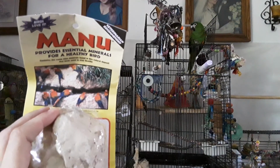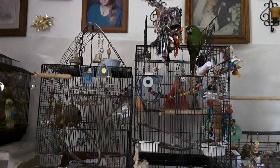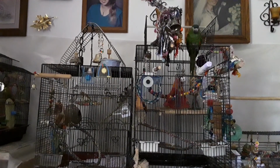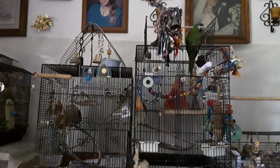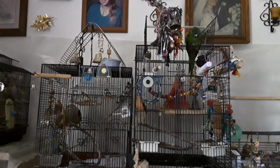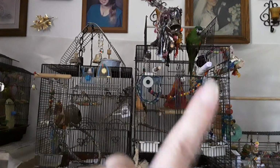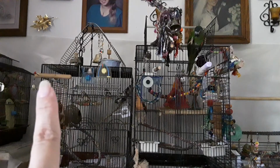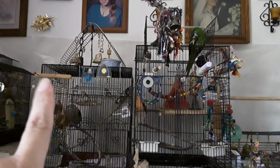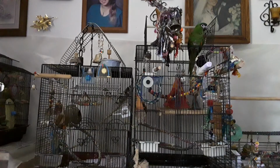So I've got to figure out where to put that, because I want RC to be able to have access to it too. I'm not exactly sure where to put it. Maybe on top of there. I'm not sure. Because then he can use it when KeeKee is in his cage, locked up in his cage. Then RC can use it, and then when he's out, he can come over here, because he spends a lot of time sitting on this T-perch right here on the end. And he'll chew on the beads there, and maybe on the bell a little bit. So he's finding his own entertainment.